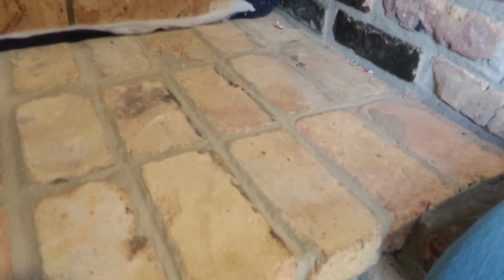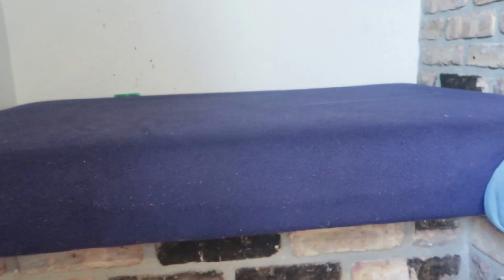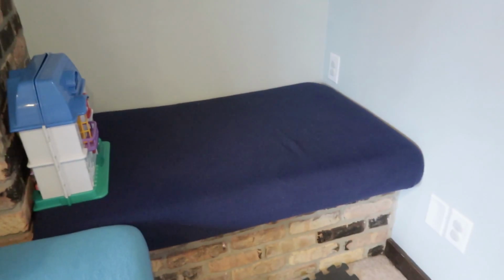Kind of dirty because the bricks aren't the cleanest, but we just used some plywood, chipboard, and we just wrapped some batting and foam around it, stapled it on, and then put some fleece around it, and it has lasted 3 years. I can easily spot treat it if a kid throws up on it or whatever, just like you would a couch, and I can vacuum it. And so we did that for all of these. So this goes all the way down. There's one here and there's one here. It was really, really easy to do, and they've lasted really well.